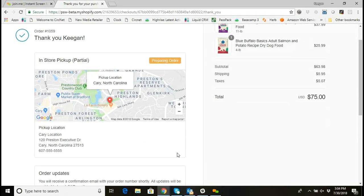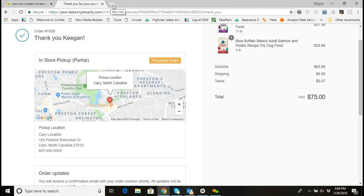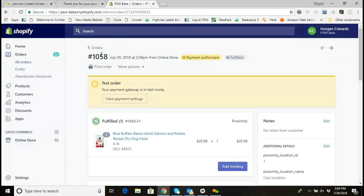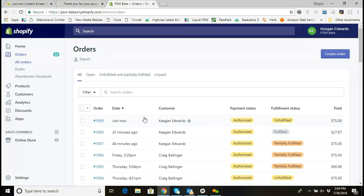Now, when I do that, it'll take me to this and it'll say in-store pickup partial because part of my order will be available for store pickup. It'll say preparing order. Now, on the back end of your Shopify account, you'll log in. So I'm going to bring up this tab where I'm already logged into the back end of the test account, and you will see a new order in the back end of your system.